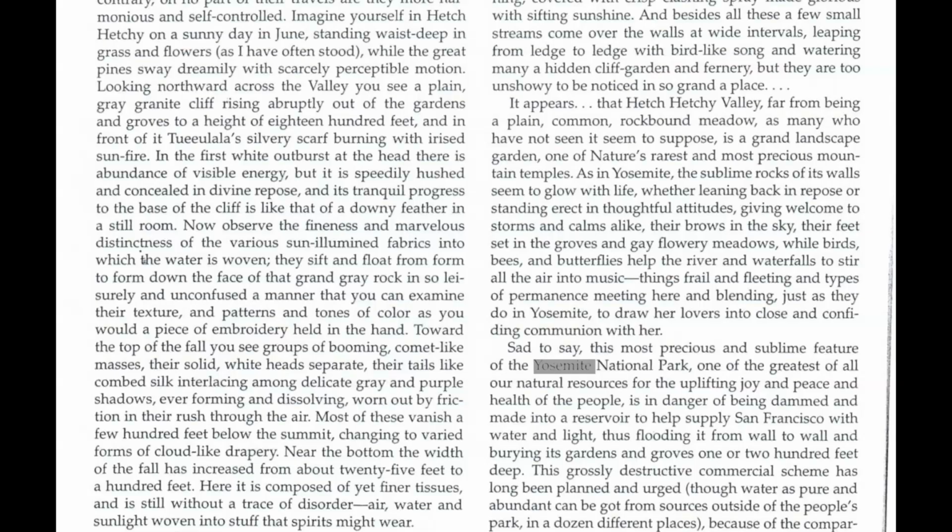All right, and so once again we are experiencing the very poetic language of John Muir when he describes the Hetch Hetchy Valley, and he advocates for the valley and says that people who have never been there think that this is simply a rock-bound meadow, but this is not an accurate description of the valley. According to John Muir, this valley is a grand landscape garden, one of nature's rarest and most precious mountain temples.